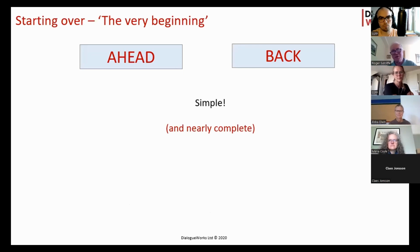The A and the B. And in English, strictly these are not verbs. They're adverbs. Think ahead and think back. But actually, in English, you can't get much simpler. And it's nearly complete because ahead is the future, back is the past. So the only thing that's missing there is thinking in the present.